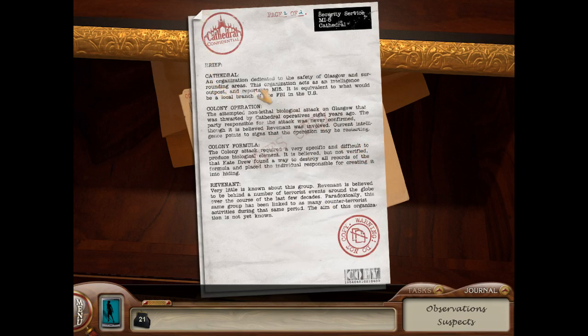Brief, Cathedral, an organization dedicated to the safety of Glasgow and surrounding areas. This organization acts as an intelligence outpost and reports to MI5. It is equivalent to what would be a local branch of the FBI in the US.